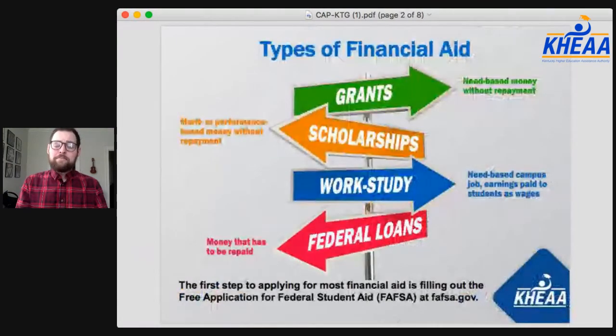So quickly, I want to give you a general overview of grants so you have a good sense of what we're talking about. Here on this chart, we see the four major types of financial aid. Remember, when we talk about financial aid, we're talking about money designed to help us pay the cost of college. The four major types are grants, scholarships, work study, and federal loans. You can see from the slide here that grants are need-based money without repayment.